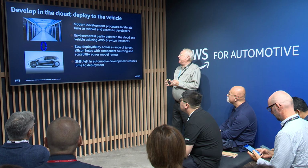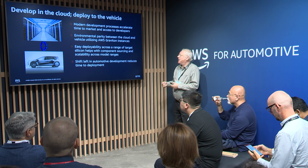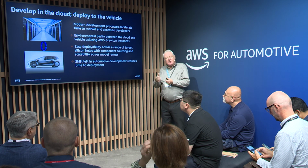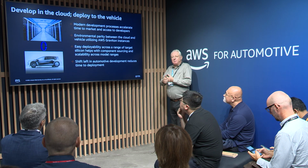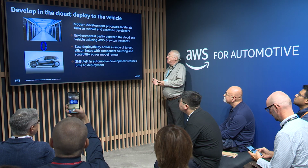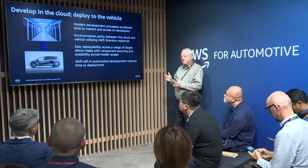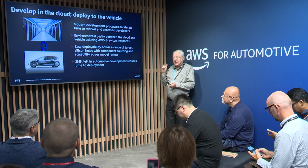One way that we can make the whole process of software-defined functions in the vehicle more agile is to basically develop stuff in the cloud and then deploy to the vehicle. So it's cloud native, but instead of deploying to a cloud instance, you're ultimately going to deploy to the car. The beautiful thing about AWS is that with their Graviton instances, you can have the same instruction set in the cloud that's going to be in the car. We'll talk a little bit more about this in a minute, but this really gives us some very interesting opportunities for software development and software testing in the cloud.